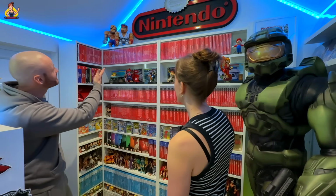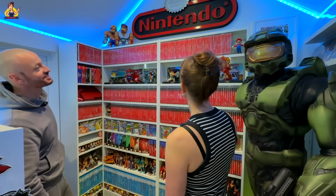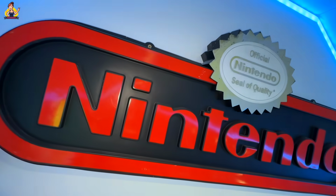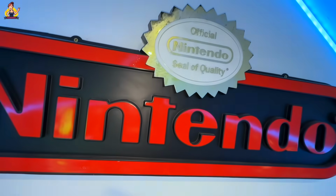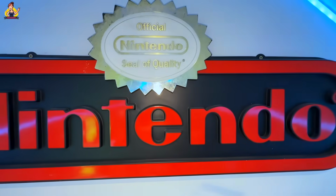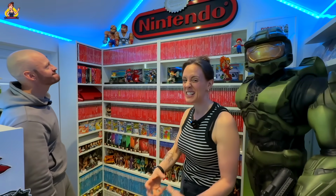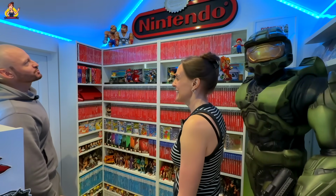So if we go up, yeah, got a Nintendo sign up there. And this is an original Nintendo sign, isn't it? Yeah, 1990. That was made. How do you feel about having that in the collection? Because it was one of the things that I noticed the first when I walked in. Official Nintendo seal of quality on the top, guys. It was one of them sort of.